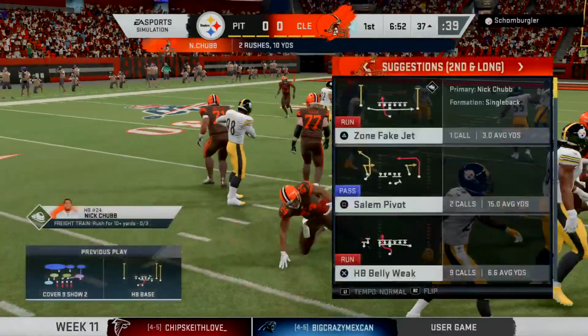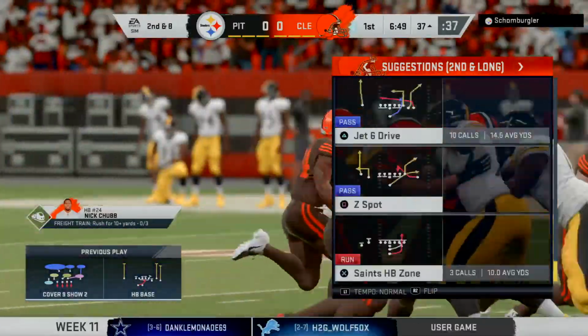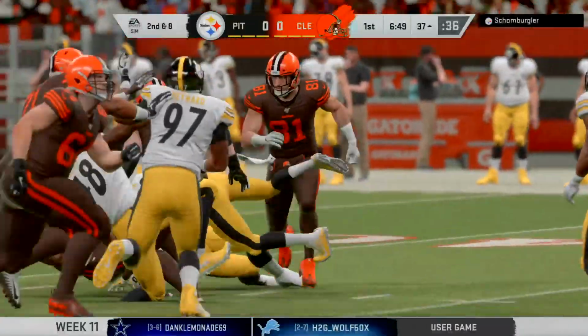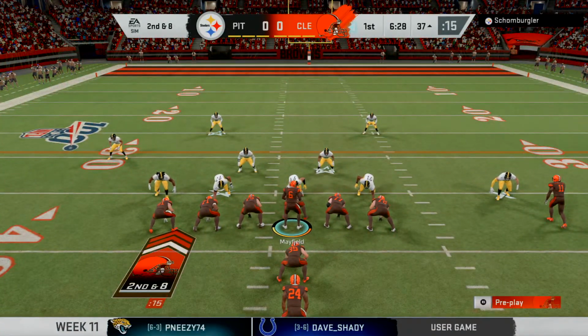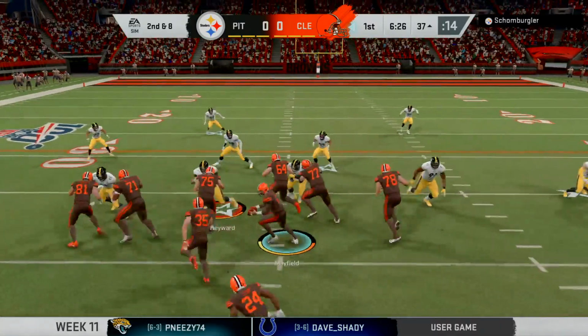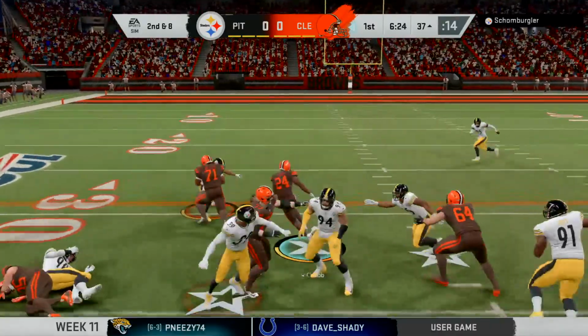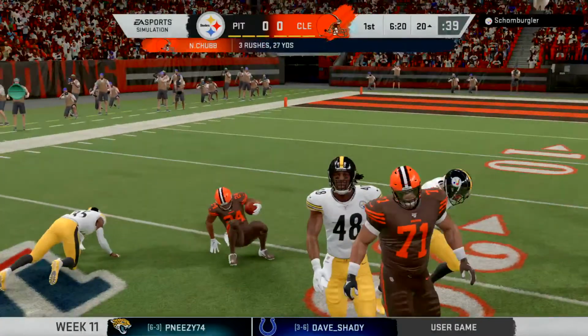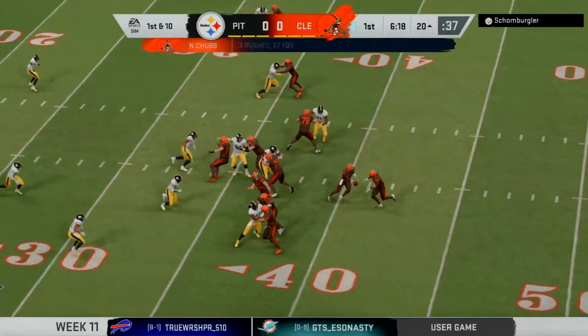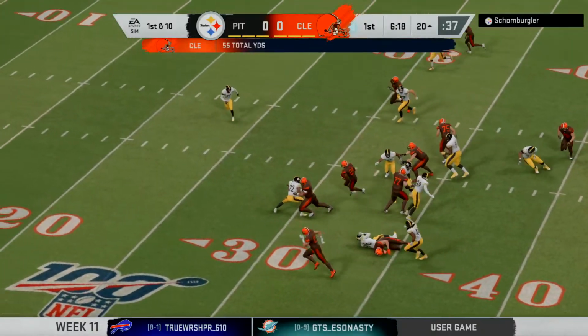On first down, Chubb going to get forward for only about a couple. 2nd and 8 forthcoming. The last run good for 2. Here's 2nd and 8. Chubb. And they'll get this one down to about the 20-yard line. Just what the Browns needed there. Good for a gain of 17.